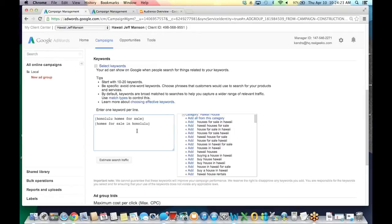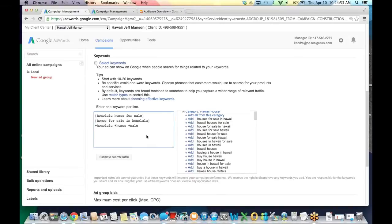If I wanted to start more at a broader level, I could add what's called the broad match modifier. So if I include the plus sign and Honolulu homes sale, that means this keyword will trigger the ad to show if someone uses these three keywords anywhere in their search phrase. We can start at that level and then drill down from there, or just start going after the exact match keywords, which do tend to result in better leads coming to your site.